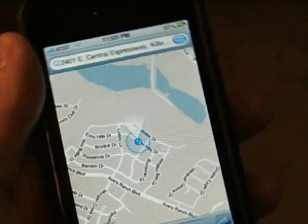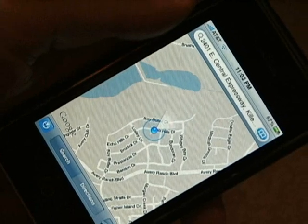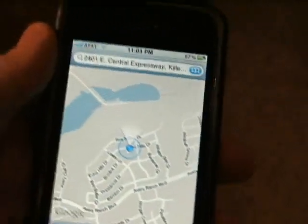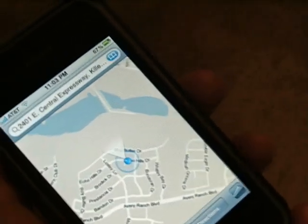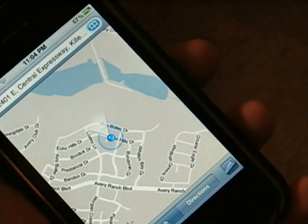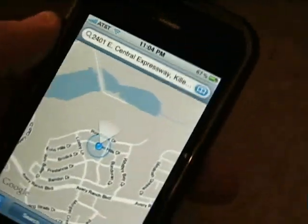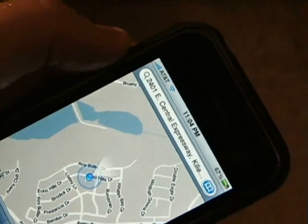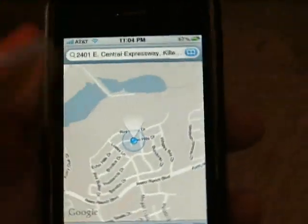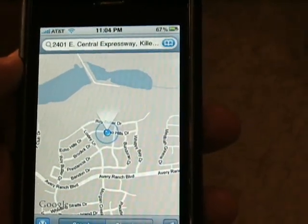So as you can see, as I turn the phone, the map actually stays in the same position because I'm not moving. I'm just turning the phone so you can see how the bearing of the map changes. So pretty cool feature. You can locate yourself and orient the map. You can zoom in and out, and you know, it's very fast, very easy to find your way around. You should never get lost with one of these guys.